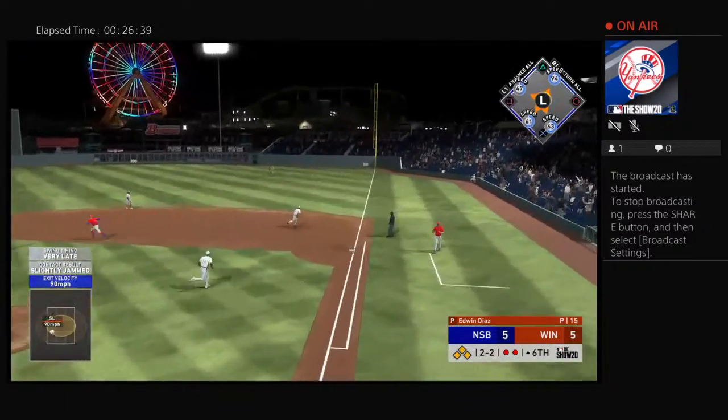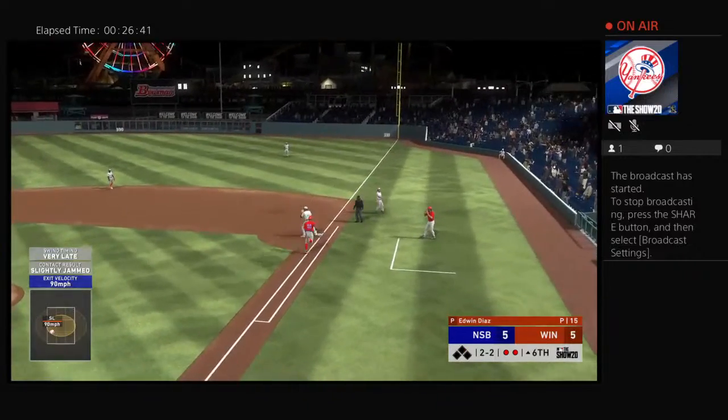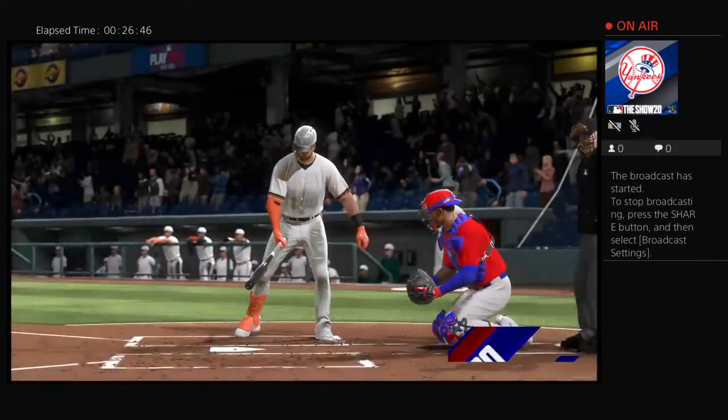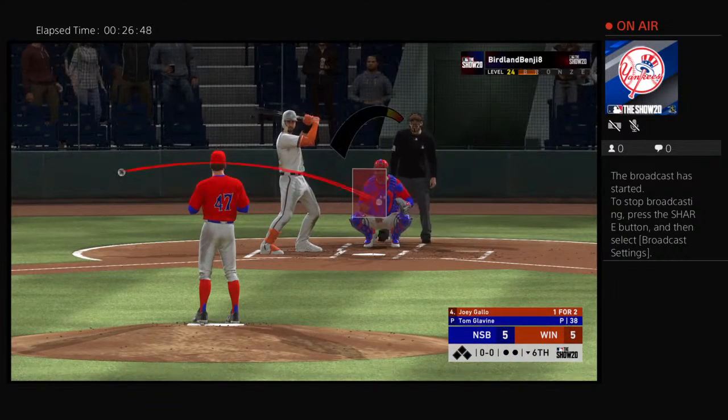Slapped hard the opposite way. Oh, and he misses it. Off balance throw gets him. Nice play there. So that brings up the big bat of Joey Gallo.